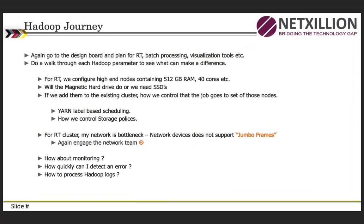Another problem: how about monitoring? How quickly can I detect an error? If I have a bigger cluster with a larger number of jobs running on it, how quickly can I detect an error? How quickly can I find what containers or what tasks got launched for a job? We have tools like Splunk, which can aggregate all your logs, but they will still not help you with troubleshooting. Why did a container fail? Because the memory was less, and so on. Or how will you process Hadoop logs?